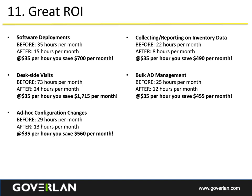Somebody else is asking, how much is support? Just support alone is 10% of your license price, just about. It's very industry standard. Again, 3 months is free, and it's completely optional.